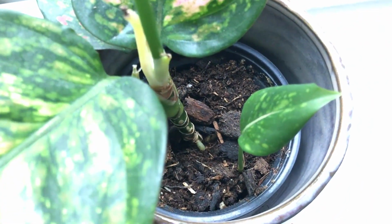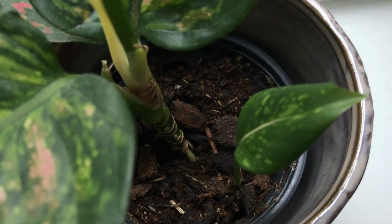And here's a close-up for whatever reason that I'm doing this. Wow, look at that dirt. Very exciting.